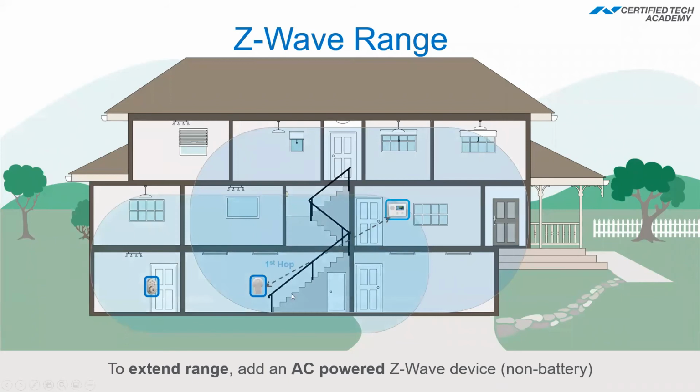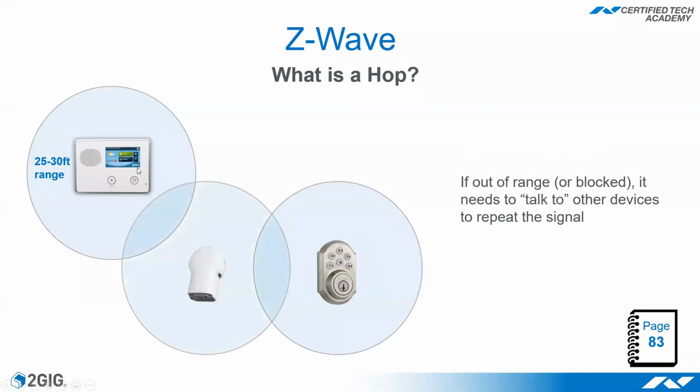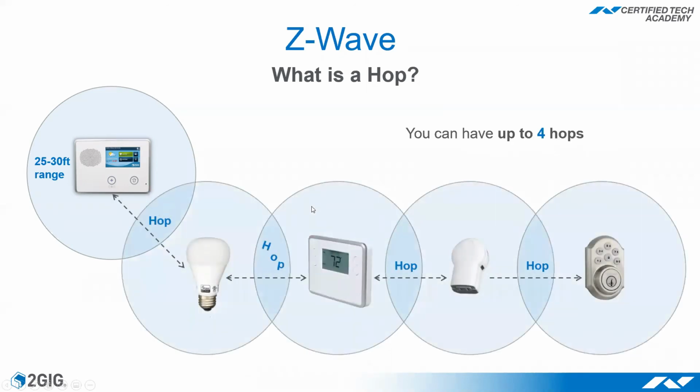So what I can do is plug in any AC powered device, so non-battery powered device. Our plug-in modules called lamp or appliance modules, all of them are repeaters. It'll repeat the signal from our device to our lock. And that will give you the range there. We call that a hop. So anytime we need to go from one device to another device, so from our panel to this device, we call it a hop, and it hops. You can have a maximum of 4 hops on your system.